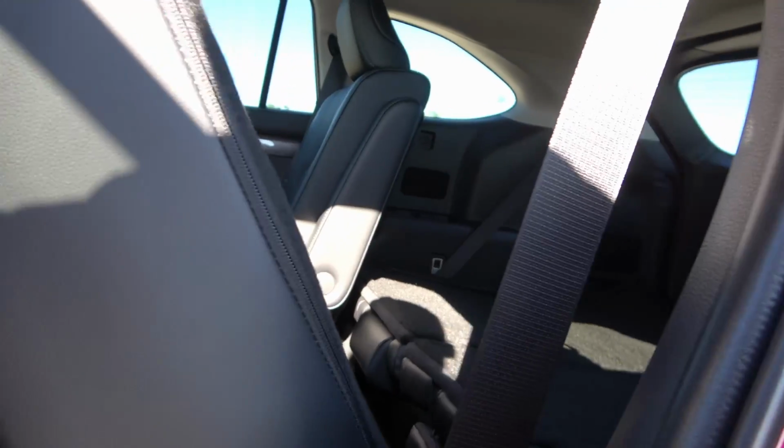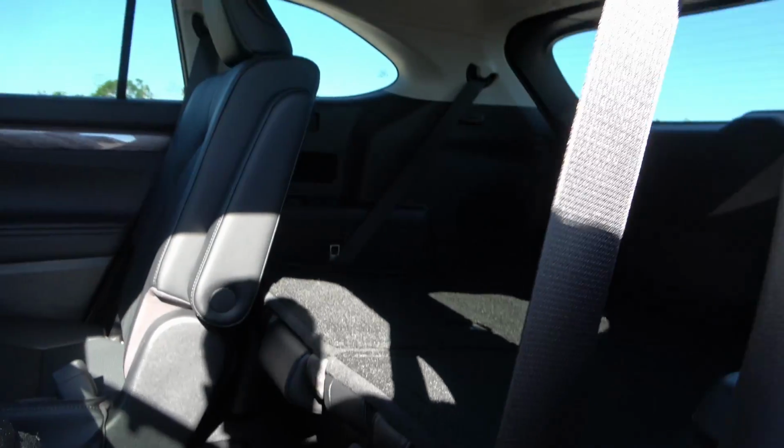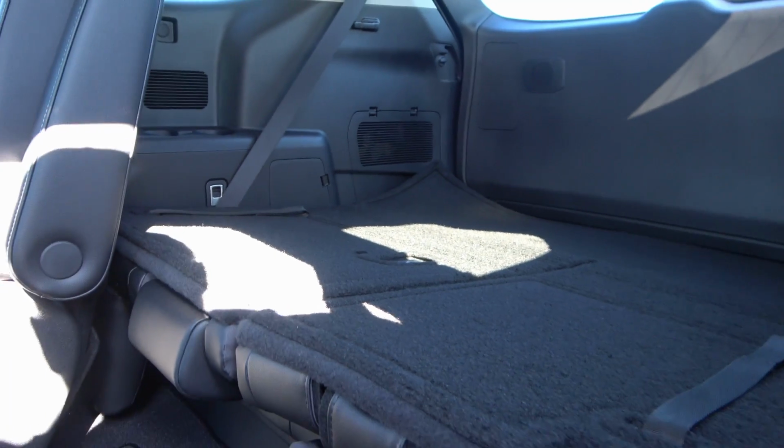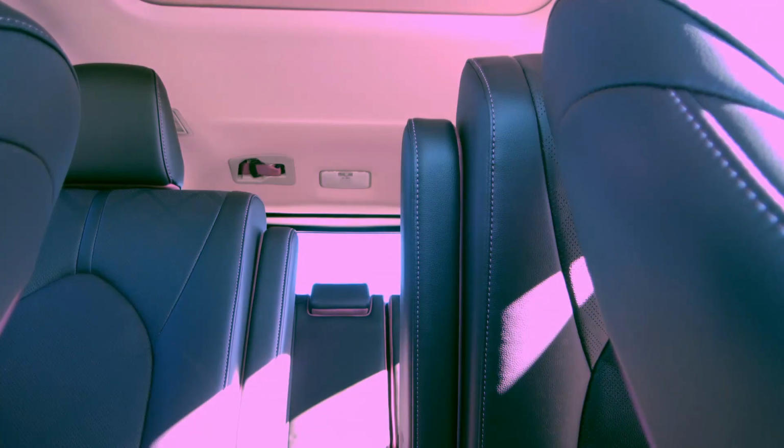So we can move it up like this, and then I have to fold the seats back up. I'm gonna get in there and show you how much room there is. Well, it looks pretty tight in here. Let's see if I can even fit. All right, so I can sit here. It feels decent if I don't have the seat folded down.